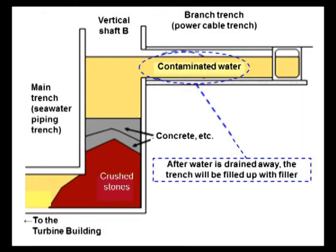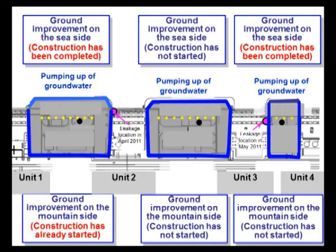We are currently undertaking work to protect the ocean, such as removing contaminated water from the trenches, preparing to start the groundwater bypass system, and performing ground improvement of the contaminated area by injecting liquid glass, and a variety of other measures.